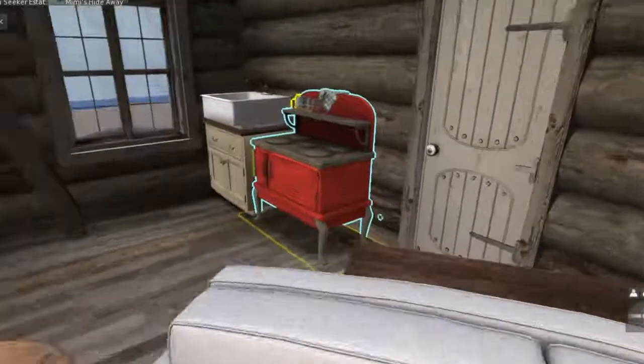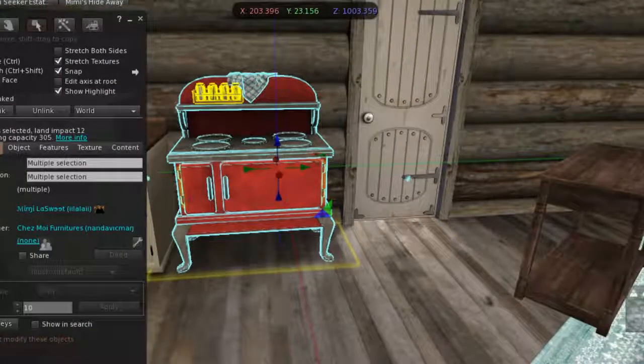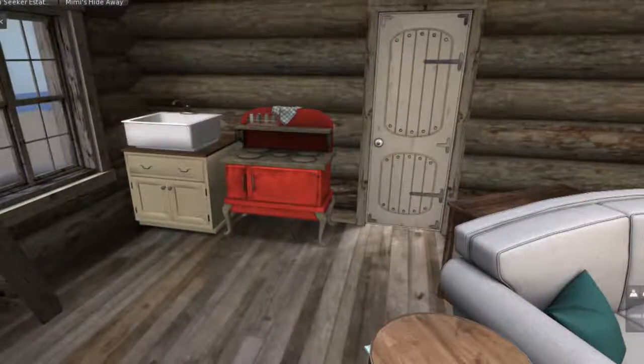Yeah, that looks pretty good right there. What do you guys think? Cute. Got our sink, we got our stove. What else do we need? We need a refrigerator.